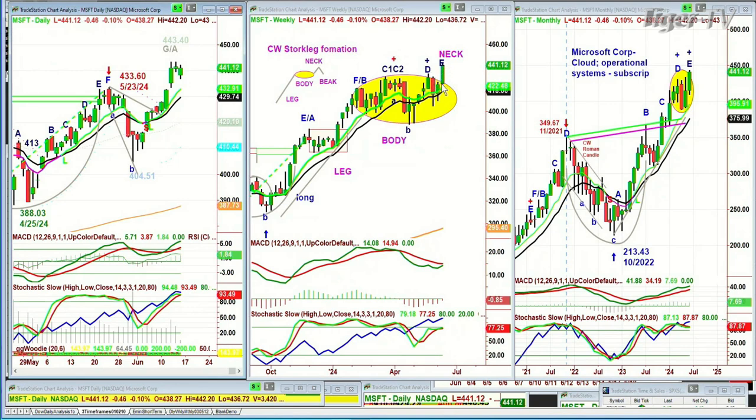But then what happens is, you know how the stork or these birds that have a long leg, they tuck the other leg under the body, and they have this wide body, and then they have the neck. And the neck sometimes, because it curves over and all that, fits in with the beak. Sometimes it's tall like a crane, and sometimes it's not. I like to think of this as a stork leg formation, because this breaks out.